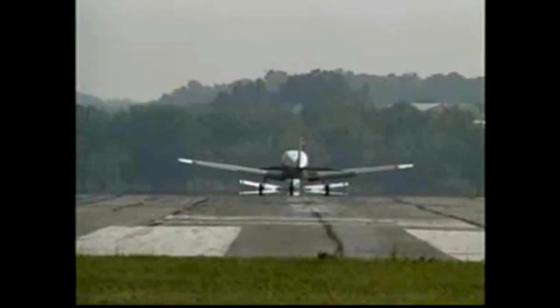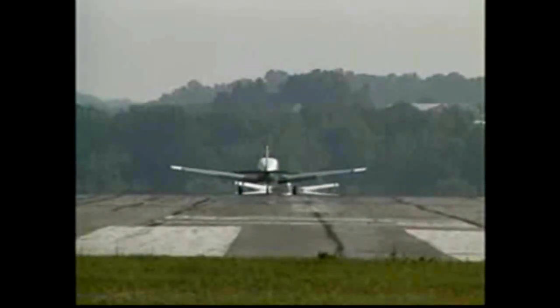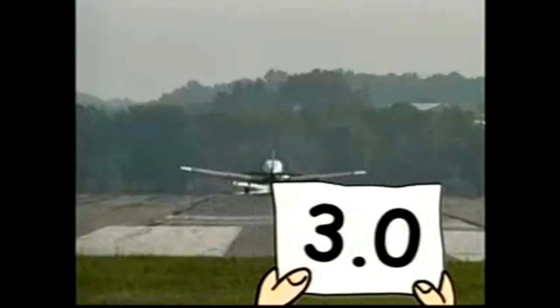Okay, one wheel down. Too bad it was the wrong one. But who needs directional control? That was certainly exciting. I'm feeling generous today. I'll give that a 3.0.